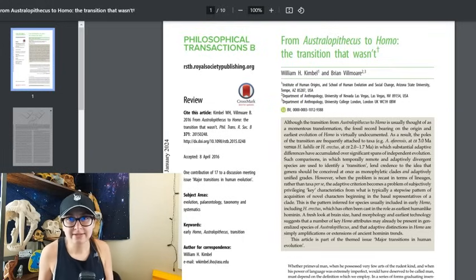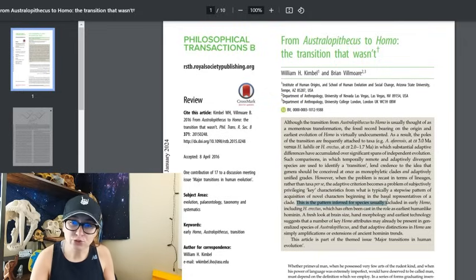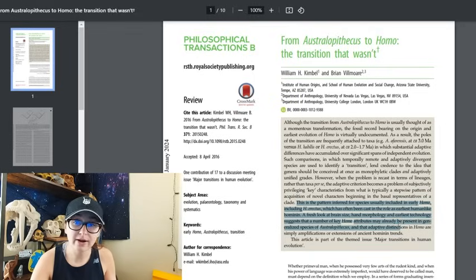it really isn't. This is the pattern inferred for species usually included in early Homo, including Homo erectus, which is often cast in the role of the earliest human-like hominin. A fresh look at brain size, hand morphology, and earliest technology suggests that a number of key Homo attributes may already be present in generalized species of Australopithecus, and that the adaptive distinctions in Homo are simply amplifications or extensions of the ancient hominin trends.